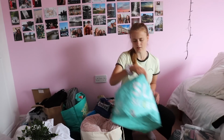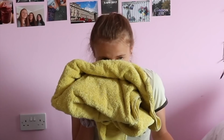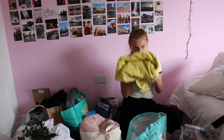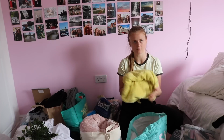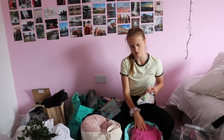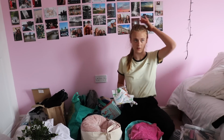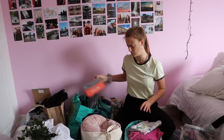I'm just going to put everything that I'm going to rewash, like tea towels and stuff, in this bag, because that just smells like uni. Uni has a smell. The flat just had a smell. It wasn't a bad smell, but it's really distinct. I just don't know what it is. Oh my god, they smell like the kitchen. It smells like the cooking room at school from year 9. Oh, that's not good.